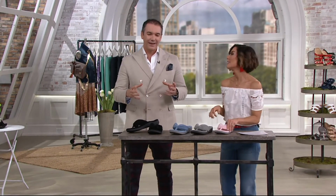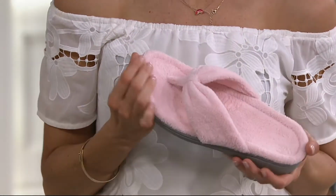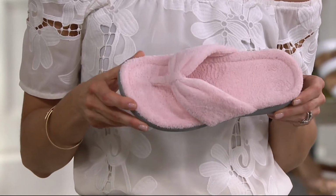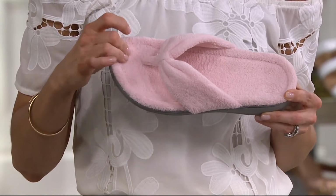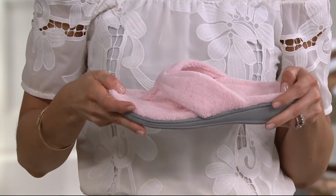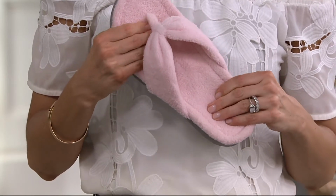But the surfaces around the home, you've got hardwood floors, tiles, even carpet. None of them are natural surfaces. None of them are going to give you any support whatsoever. So it's really important, if you're wearing Vionic throughout the day, your first thing, if you want to kick your shoes off when you get home, slip into a pair of these or have a pair of these beside the bed, because the first step in the morning should be one that's supportive.